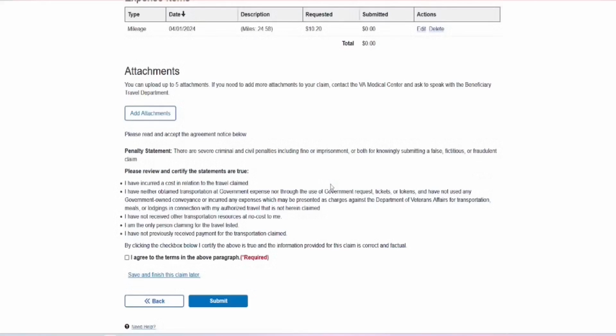Then you're going to scroll down and it's going to ask you to certify. So again, this is something to pay attention to. Don't do this fraudulently. Don't do it if you're not qualified for it, obviously. But basically, it's going to say, yes, you incurred a cost for this. Here's the big one. In order for you to submit this, you can't have also used something provided by the government. So you can't use something where the government provided you a shuttle to get there, or the government already paid for your taxi fare, something. You can't double dip, basically.